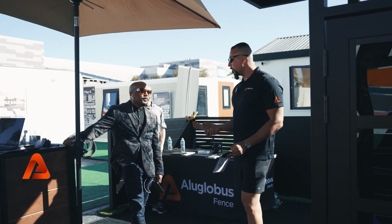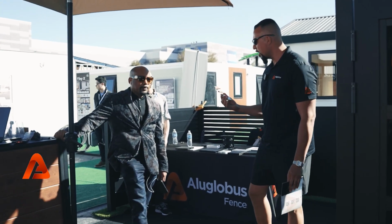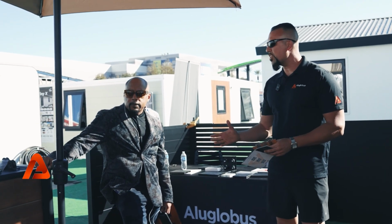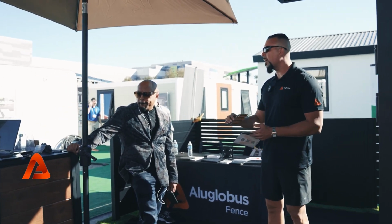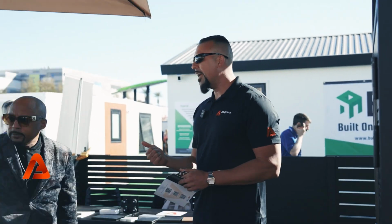So we're Aluglobus. We're based in Cali, also Florida, Fort Lauderdale. And we produce these aluminum systems for gates, wall cladding, barbecue places. Basically a homeowner can buy a kit that is universal to everything he needs in his backyard, and soffit too.